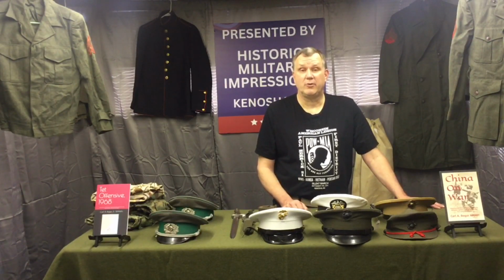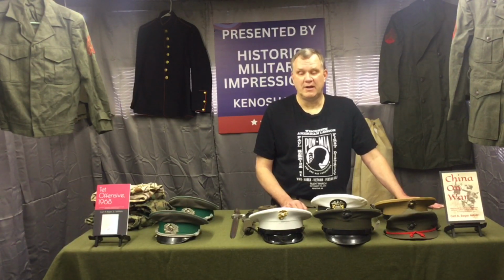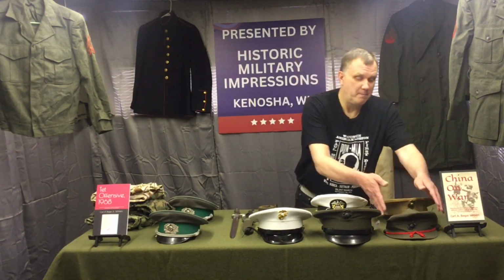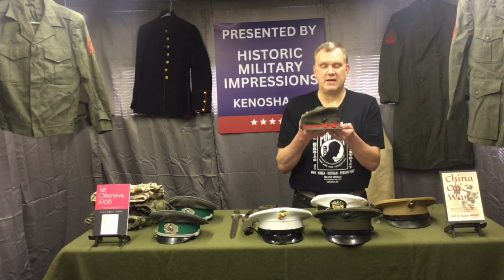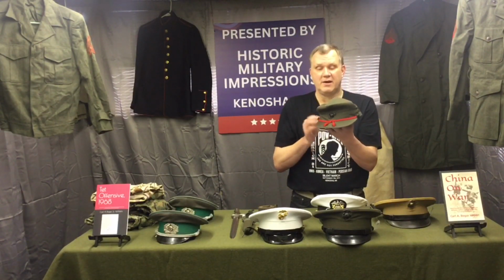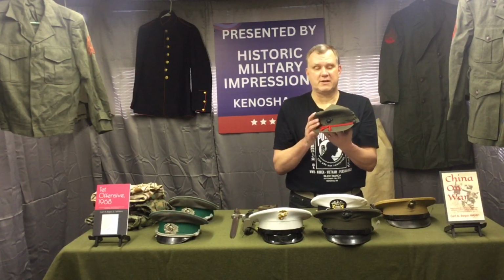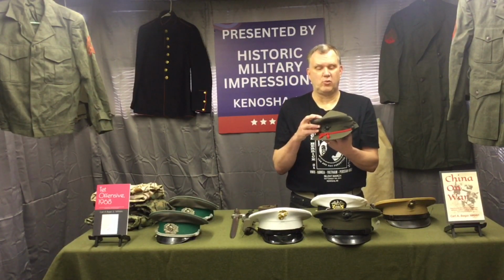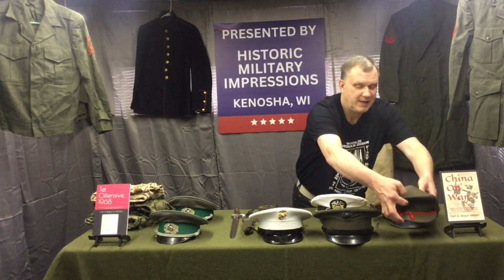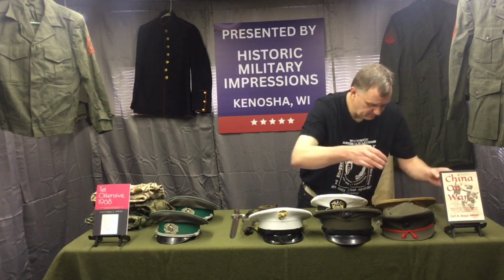When I got these covers, the white one actually came from a female Marine, so I was excited because we don't have the female white cover in our collection, but unfortunately I forgot that female Marines and male Marines now wear the same cover. But we did get the older style green female cover in stock. Already have a couple of these in the collection. We have a nice World War II wool one, we have a Vietnam era one, so this one became unnecessary to add to the collection.